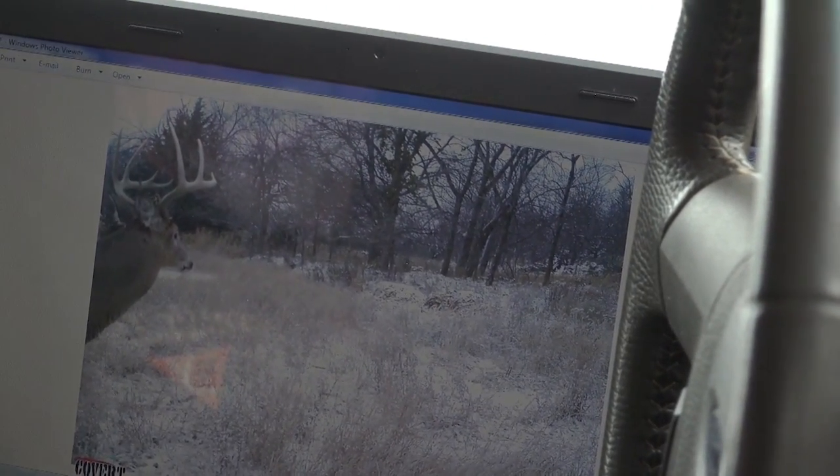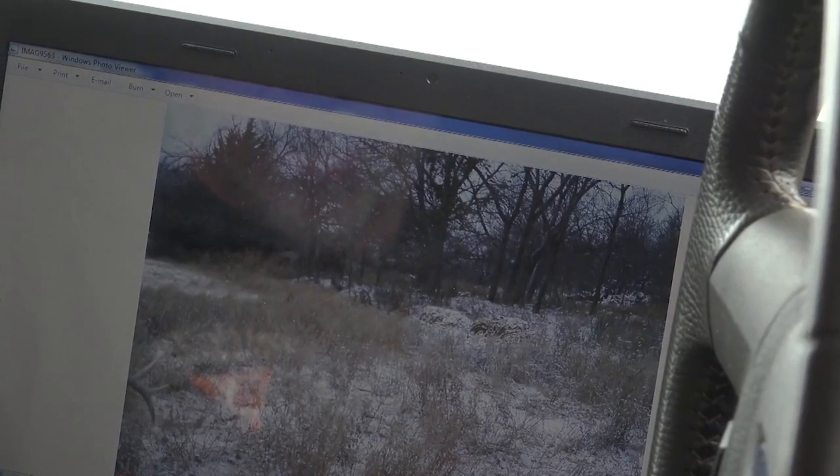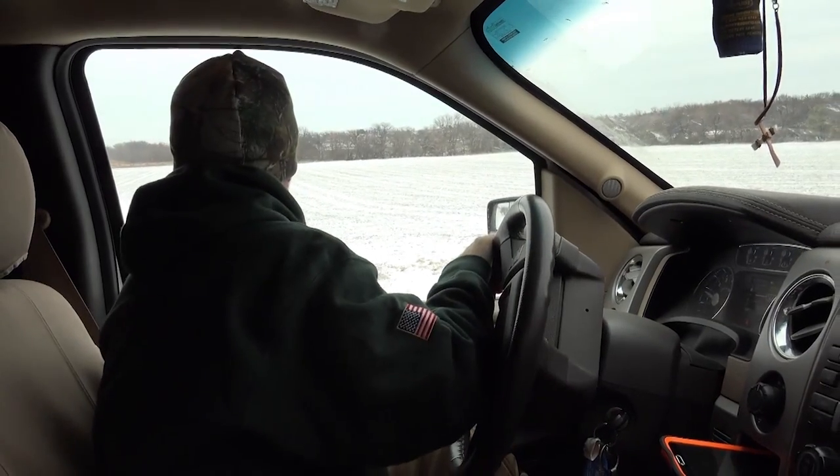949, brother. Look at that. Big 9-point. Beautiful deer. Look at it. Good night. That's when you got to be in your setup, so 949, 10 o'clock.